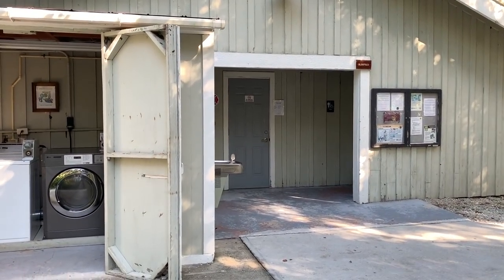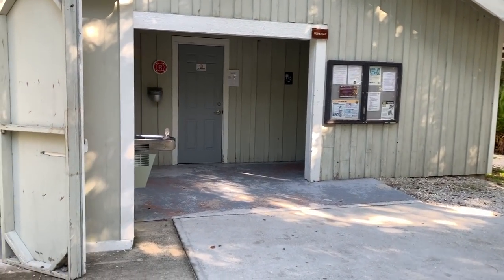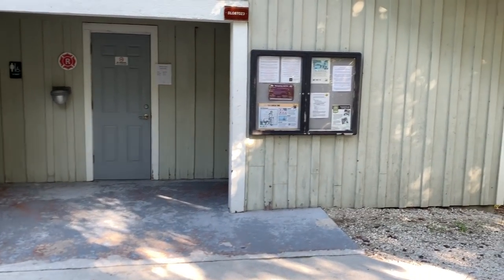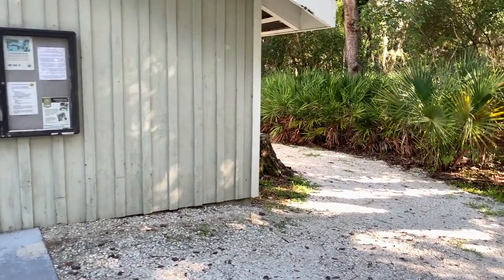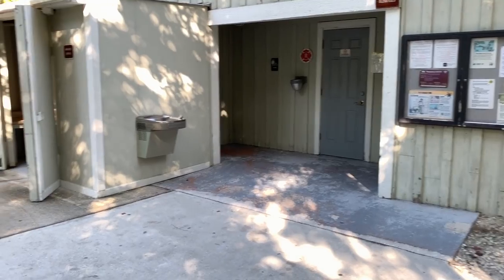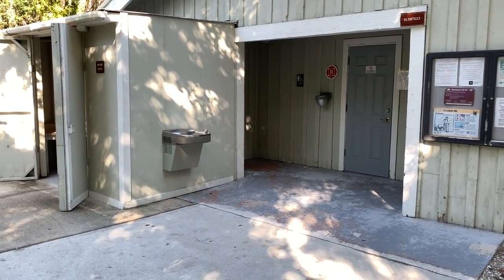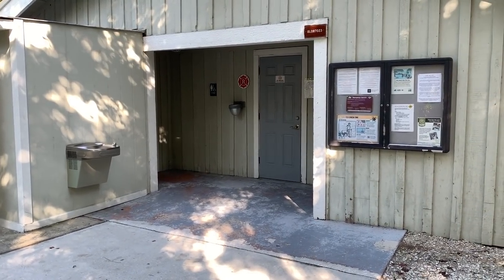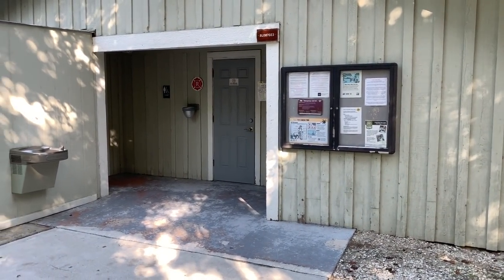It's very easy. And then once I'm done with the basic cleaning every morning of the bathrooms, I come in periodically throughout the day and do random bathroom checks. For example, I usually try to come around 3 o'clock and then around 5 o'clock. And then right when it gets to sunset, I'll come in one more time.